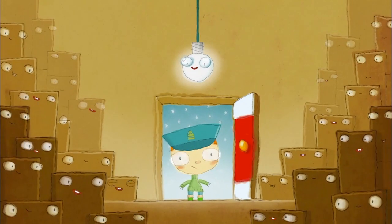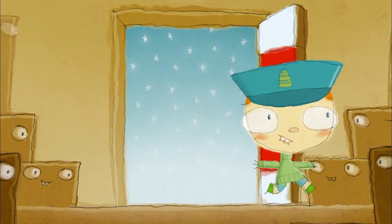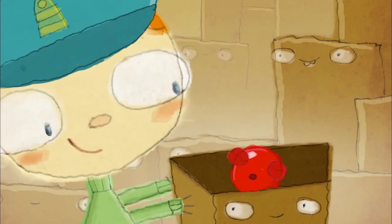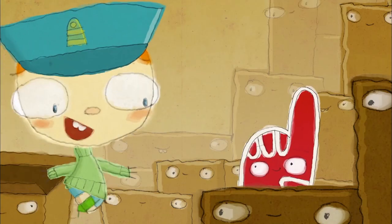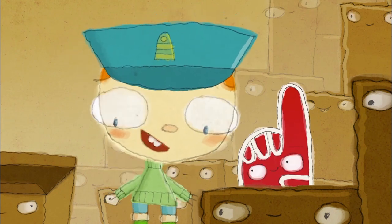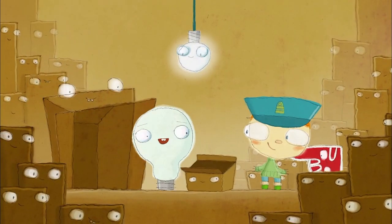Hello, Henry! Oh, I didn't realise there was a bazillion boxes in here. I suppose I'll just have to keep opening them until I find a bulb. Hello, rubber ball. Hello, Henry. Hello, trumpet. Hello, Henry. Hello, foam finger. Hello, Henry. How hard can it be to find a giant light bulb? What, like the one over there? Hello, Henry.